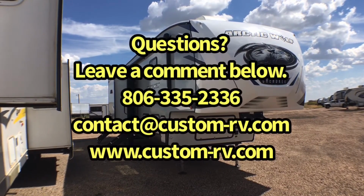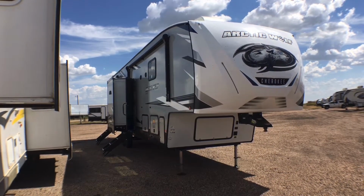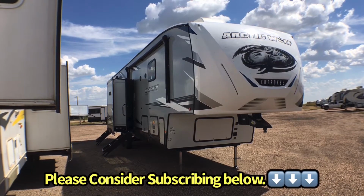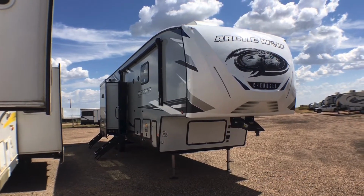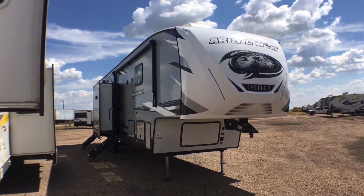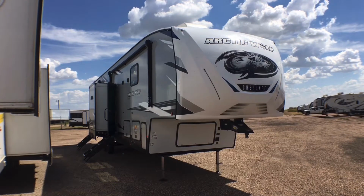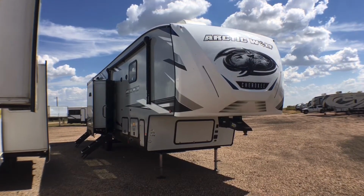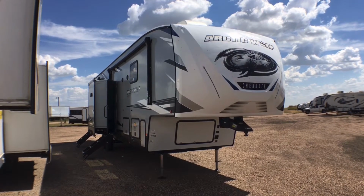We're gonna do an interior and exterior walk around video tour today of this big triple slide bunkhouse and show you some of the cool changes, such as the new desk or workstation up in the front, the new and improved outside kitchen, and all the standard features that you know and love in an Arctic Wolf, like the standard auto leveling, dual air, big fridge, all that good stuff that everybody loves about these.